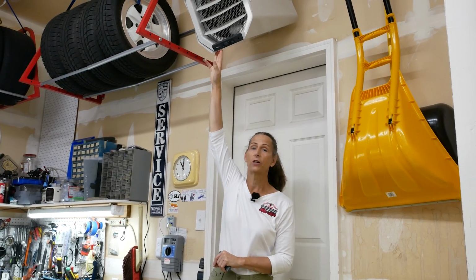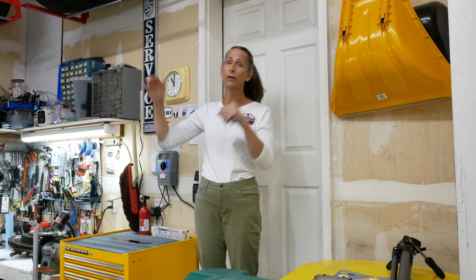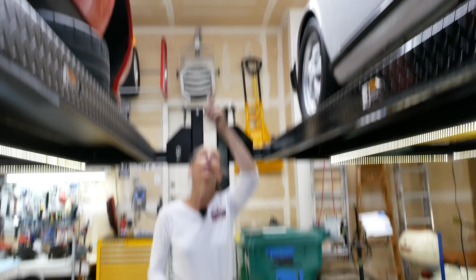Wonderful. They do a great job. But in addition to this, we did find one small problem, and that is that the top of the garage will get very warm, but the bottom of the garage will be kind of cold. So to fix that, let me show you what we did.